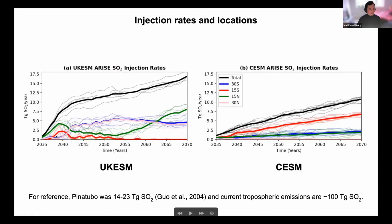Also, for reference, we're looking at injecting roughly 10 to 20 teragrams of SO2. For reference, Pinatubo was between 14 and 23 teragrams of SO2. Pinatubo was a volcanic eruption in 1991 that led to a decrease in temperature for a couple of years. And current tropospheric emissions of SO2 are roughly 100 teragrams per year.